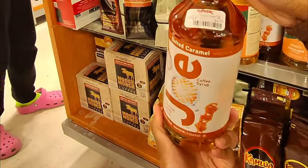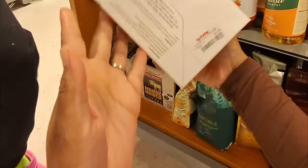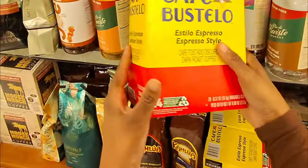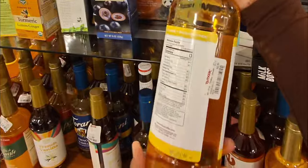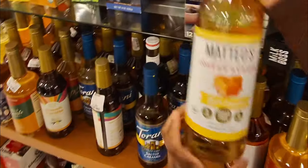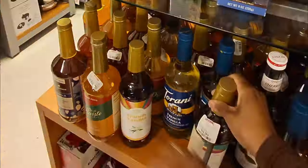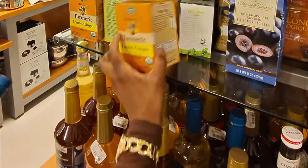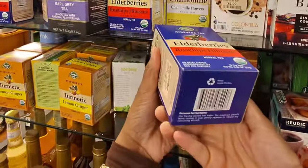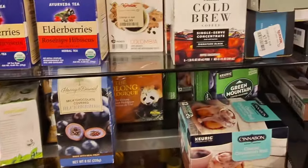Coffee syrups, peach. $4.99. Salted caramel, $4.99. Moose Munch coffee. 18 cups, $5.99. There's some more for your Keurig. Espressos for $12.99. So all the syrups are like $4.99 or $7.49. This is thin caramel, salted caramel. They got cherry, vanilla. Got some zero calories too. And there's a bunch of different teas as well. The elderberry tea is $3.79. So all the teas are like between $3 and $8.